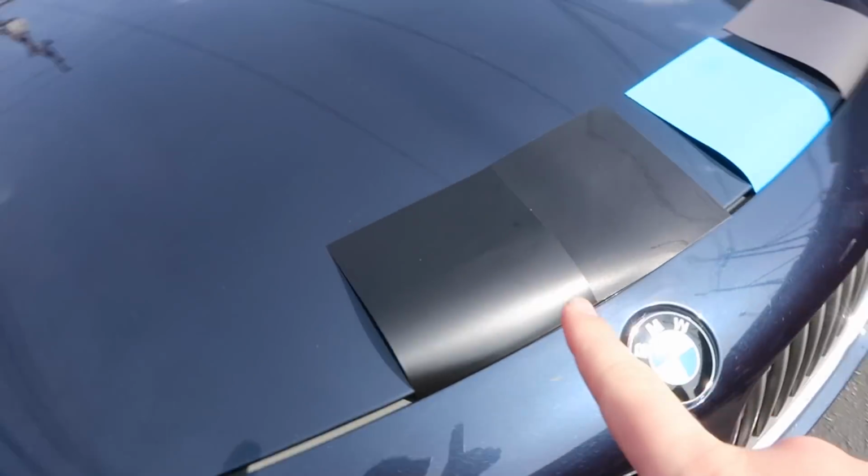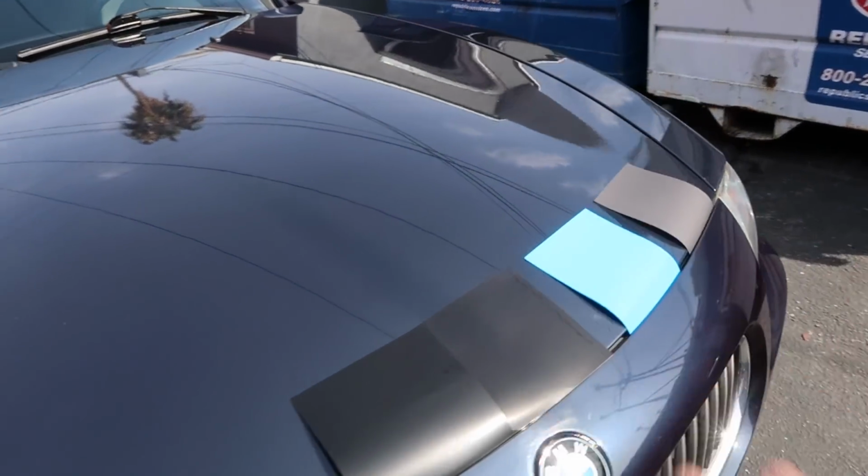Decided to put some of these samples on the car to give you a better look of what it would look like on the vehicle.